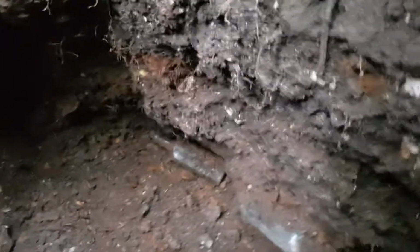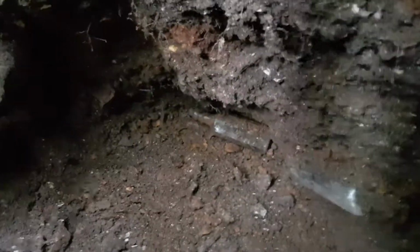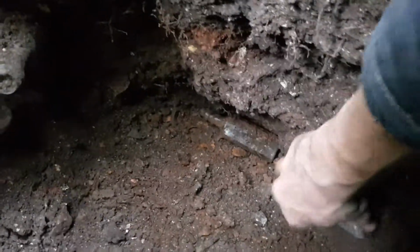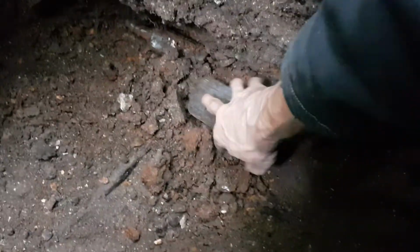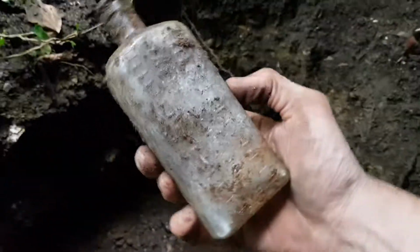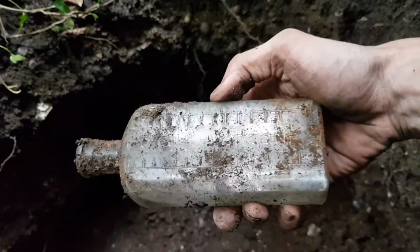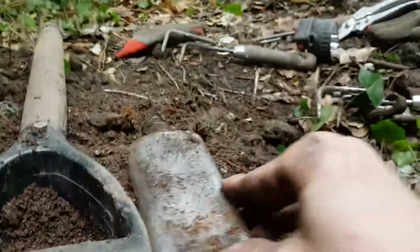There's one, and there's a bottle here. The glass looks a bit odd, and the gnats. Oh dear. Oh, what's this then? Just a tablespoons, I think. Yeah, it's a tablespoons cork top, 20s, well, early 30s tablespoons.